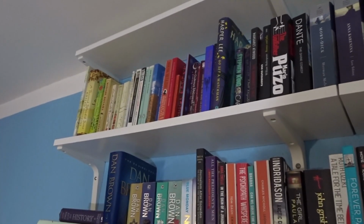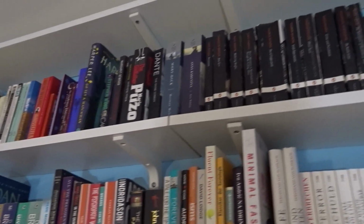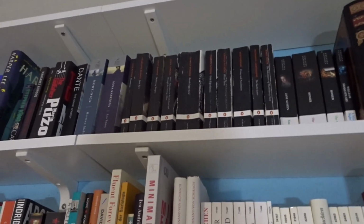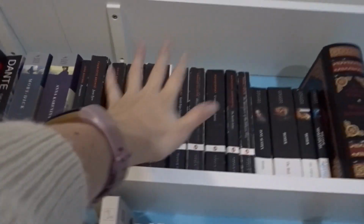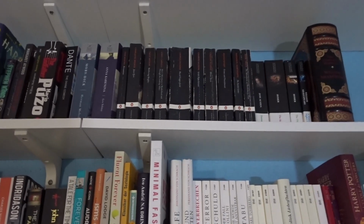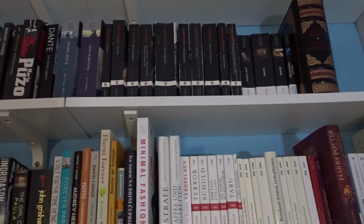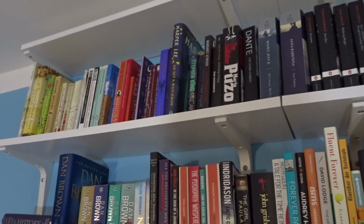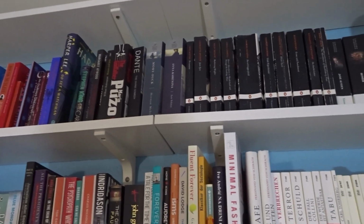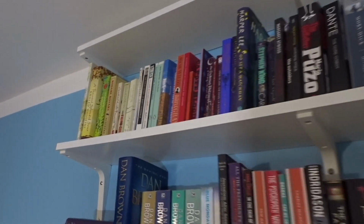And I keep the classics on the top shelf, but also some other books that I don't know if they're considered classics or not, but yeah. And I try to organize them by the publisher so that they all go together. I got this idea from Emma Angeline here on YouTube. She makes amazing book related videos. I'll link her channel down below if you want to check her out. So yeah, some of those are grouped together by publishers, so just how the cover of the books look. And then I try to color coordinate it a bit.